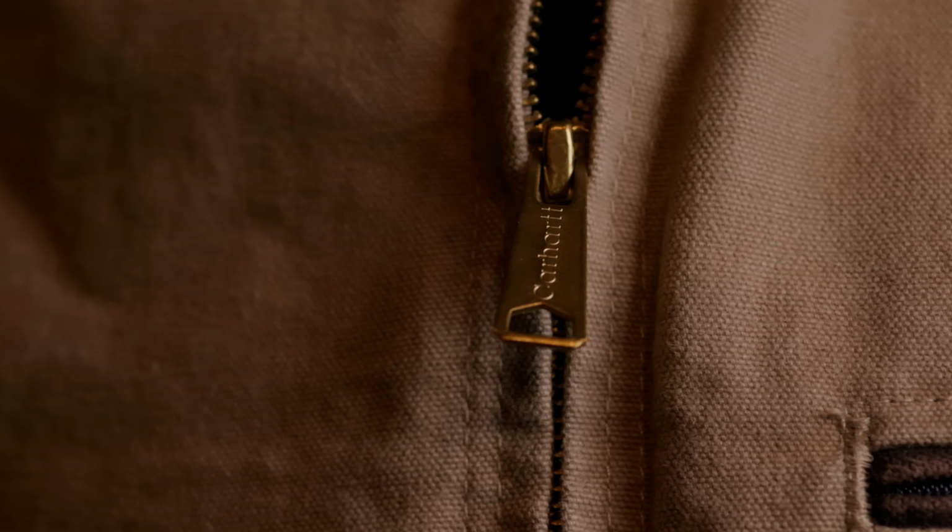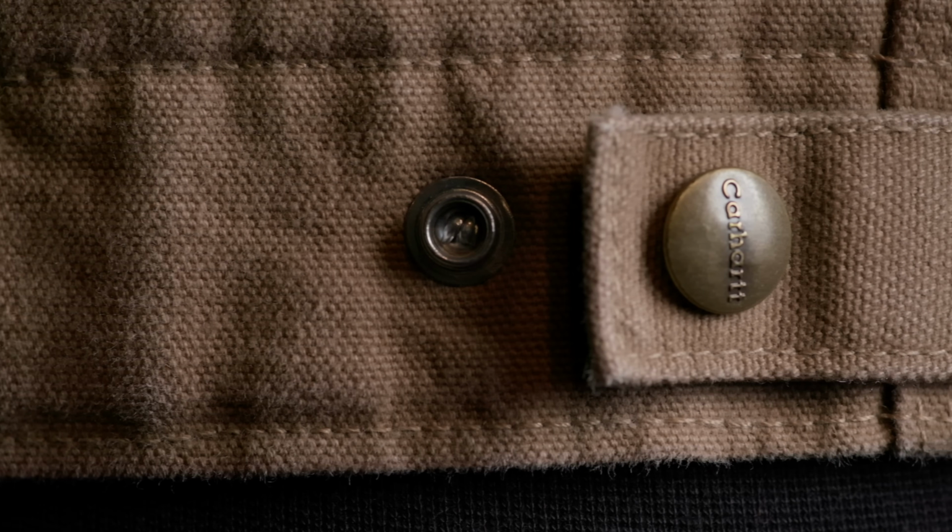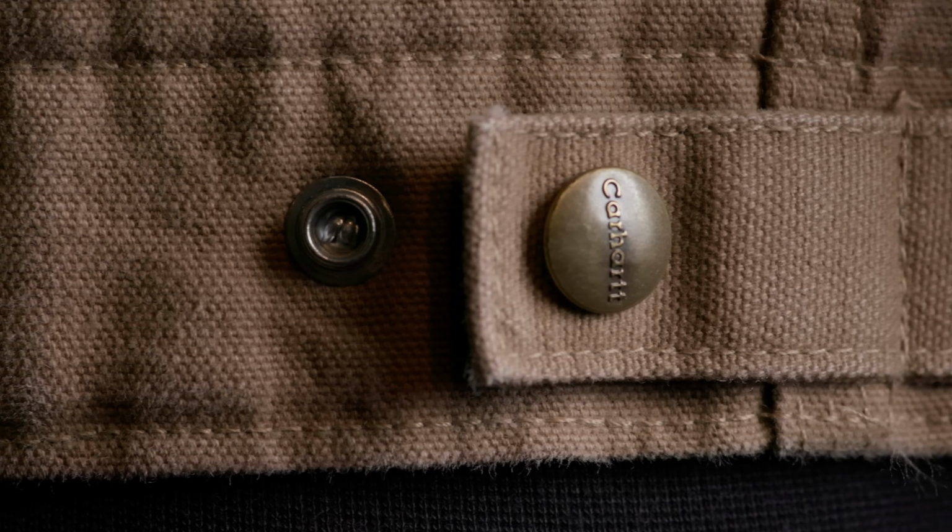The shorter hem means that it works well with a tool belt, the classic look to it, the fact that it's not so heavy that you can't wear it when it's a fall day or a spring day. In a lot of ways, it's just the perfect work jacket.